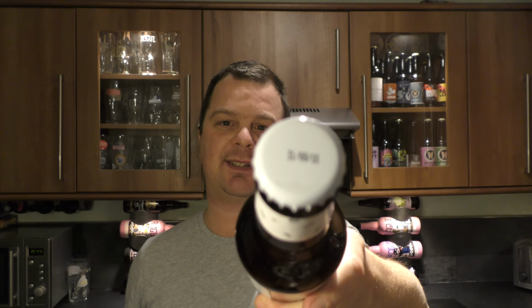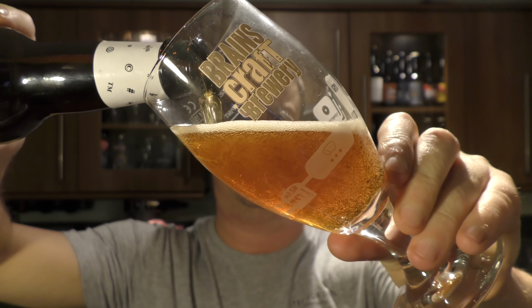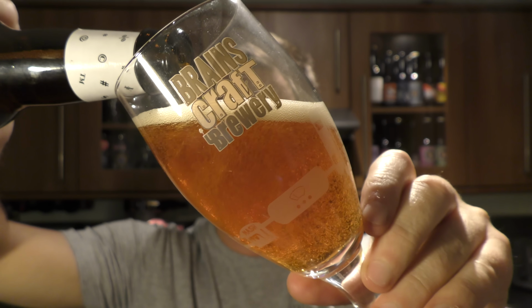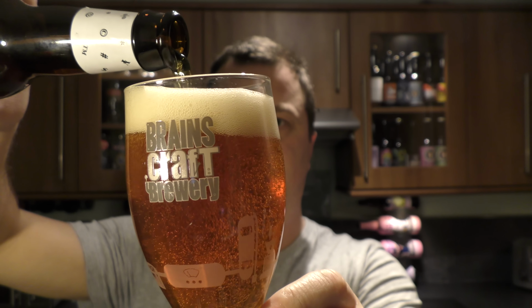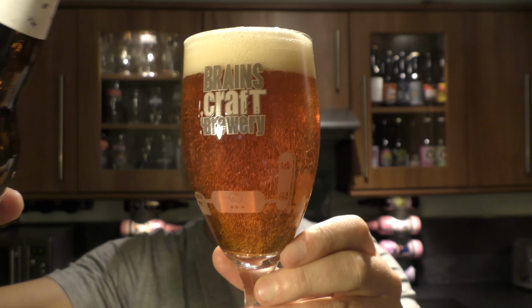Nice bit of smoke on the opening. Beer in the glass then. Oh, look at this. Could well be a bottle conditioned ale, this. You can see, look at that. I might leave that just settle down a little bit, but I tell you what I'm really impressed with.